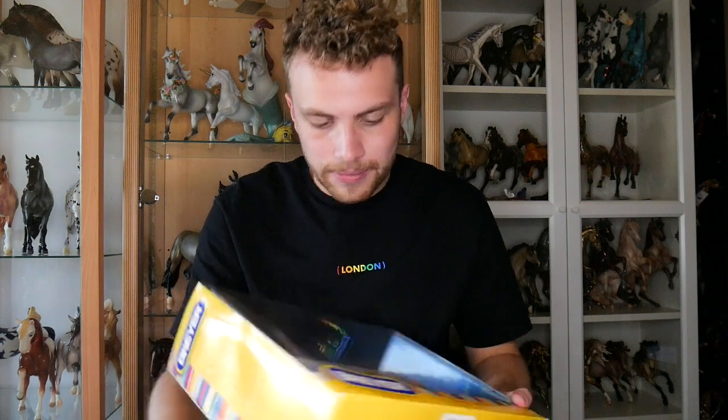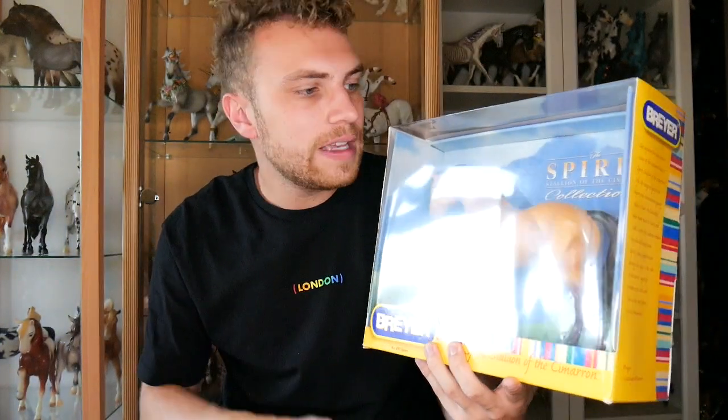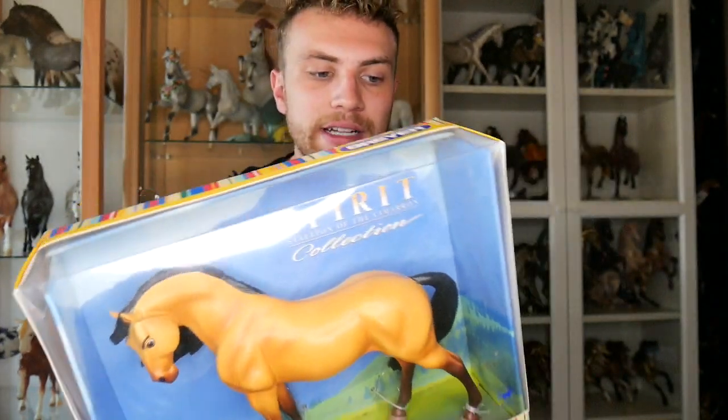This was the horse the lady at the custom took out. He is a new in box Spirit, which, oh, I got him in a trade. I really am into movies at the moment and collecting stuff from movies. I've been collecting a lot of Disney stuff lately. So I bought a Spirit, which arrived in horrible condition. And I really want to own a Spirit and Rain in box.